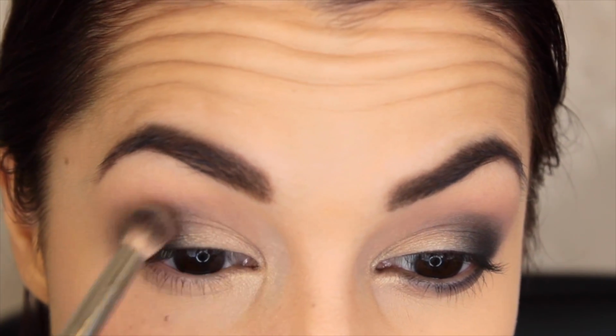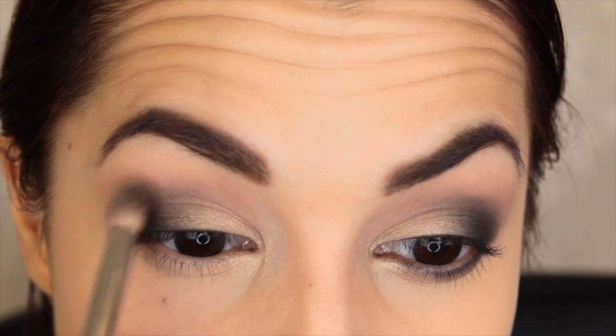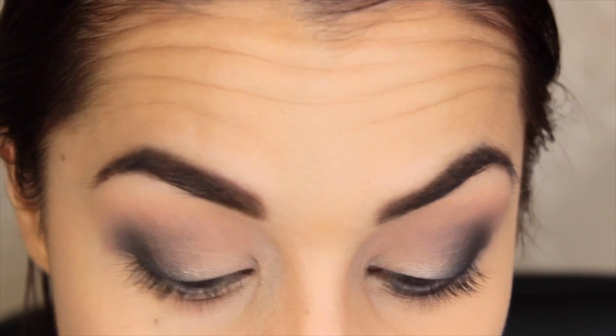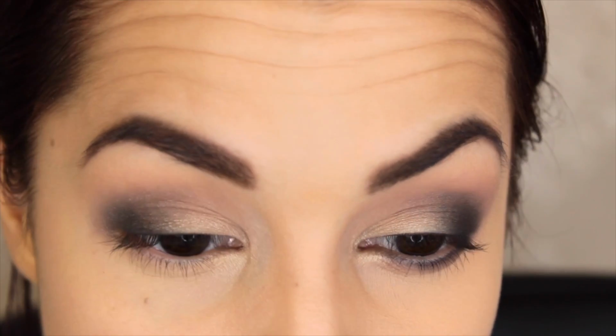I'm going to also lightly come in a little bit further into my crease, barely touching my crease with this brush, because I don't want it to be too dark. I want most of the darkness to be on the outer corner. And then of course we have to carry some of that color down to the lower lash line.